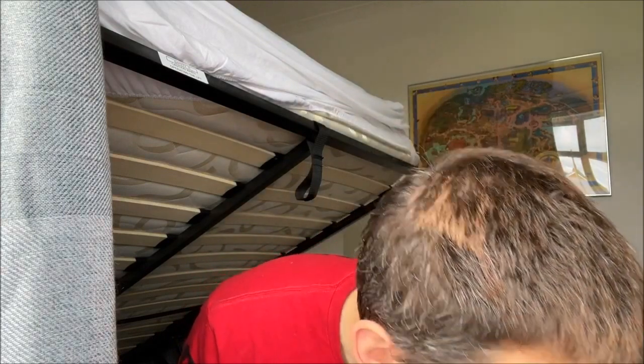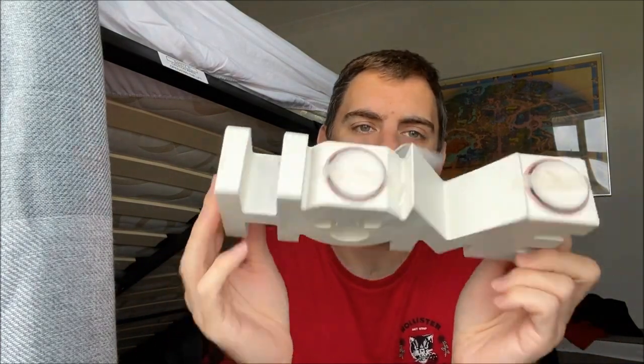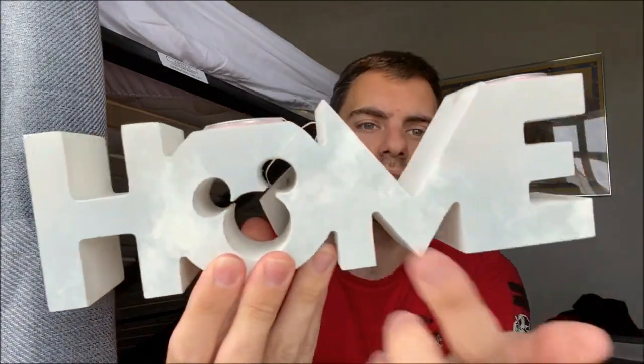I'm here to show you a couple of items that I purchased. This first one arrived last week. I just forgot to show it. And it's this gorgeous Primark Disney Mickey Home tea light holder. And the seller even sellotaped these in. It's so subtle. It's got this nice marble effect, and a little Mickey head in the O, which I think is really, really cute. I don't quite know where I'm going to put it though.